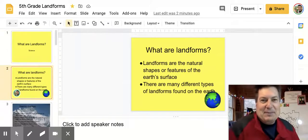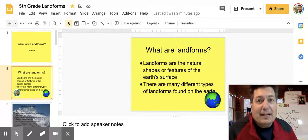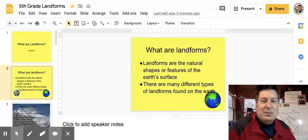So what are landforms? Well, they're natural shapes, features of the Earth's surface. You would definitely know what a landform was if you were living next to an active volcano. You'd probably tell yourself, not only do I see it, but I hear it, I smell it, and I can feel it. Just don't taste it. It's probably not so good. But an active volcano would definitely be a unique landform. There are many different types of landforms found on the Earth. And in our home, sweet home of Minnesota, we have our own unique landforms. And we'll talk about those as we move ahead.